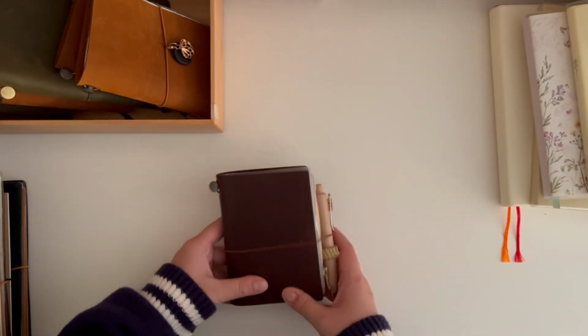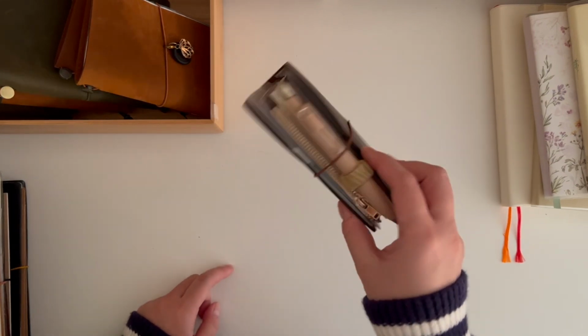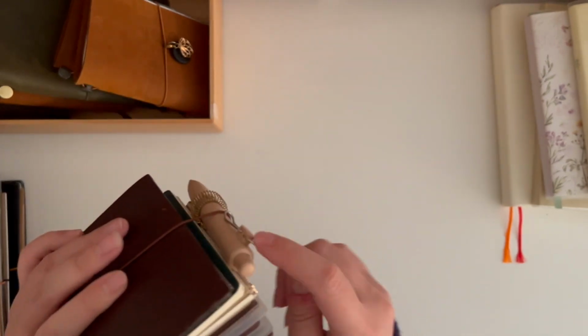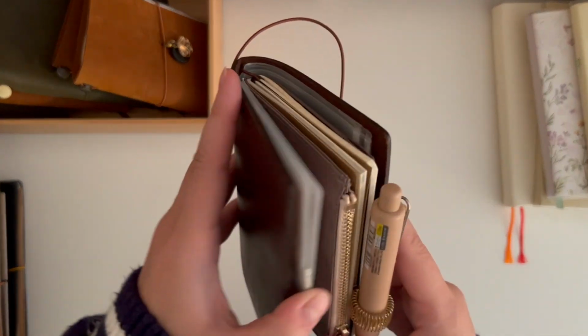And this one actually doesn't really count, I guess, because this is basically just a wallet and I carry them around as a wallet. That's why it has the chunky pen. But I'm just gonna peek, making sure none of my cards are shown.